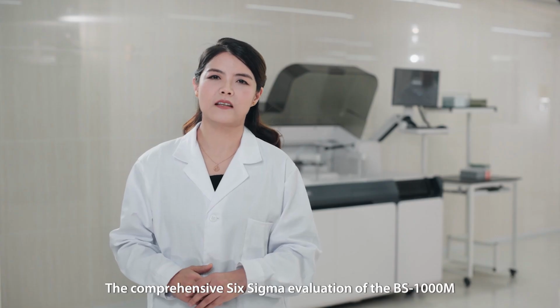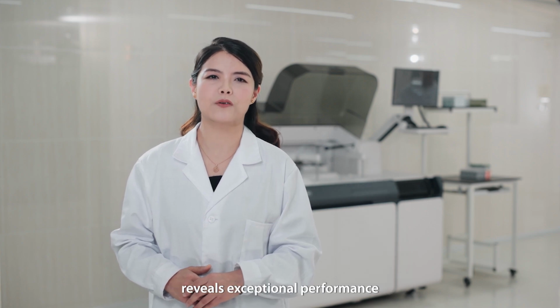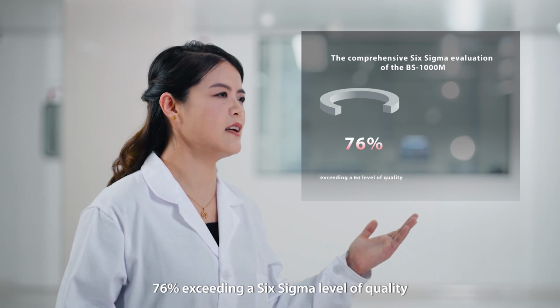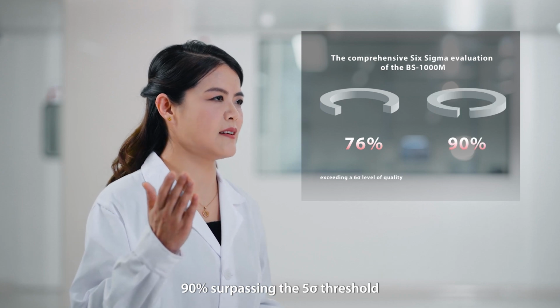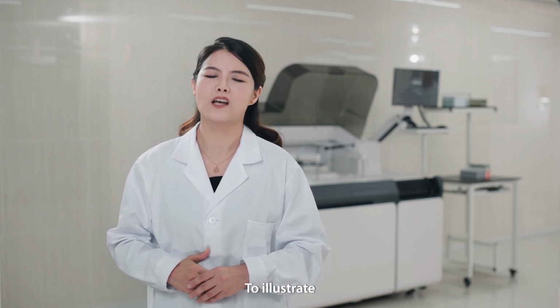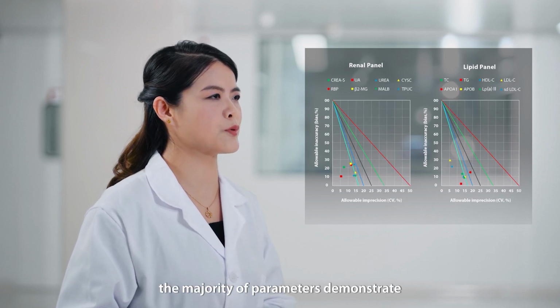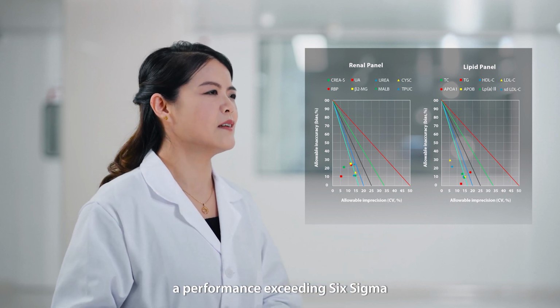The comprehensive Six Sigma evaluation of the BS1000M, encompassing all current parameters, reveals exceptional performance, with 76% exceeding a Six Sigma level of quality and 90% surpassing the Five Sigma threshold. This underscores the system's superior detection precision. To illustrate, within the renal and lipid panels, the majority of parameters demonstrate a performance exceeding Six Sigma.